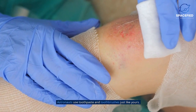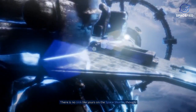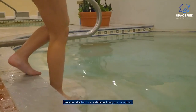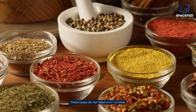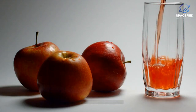Astronauts use toothpaste and toothbrushes just like yours. There is no sink like yours on the space shuttle though. Astronauts have to spit into a washcloth. People take baths in a different way in space too. Astronauts use special kinds of soap and shampoo. These soaps do not need water to rinse. Astronauts must use them carefully.